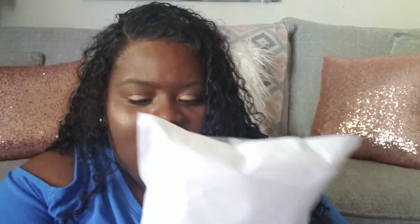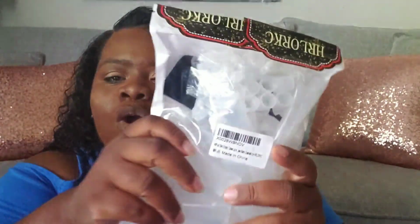These are my lip gloss tubes, and I think it is a 40 count. There is a little black bag in there. I don't know what's in that black bag. I didn't have my gloves on to pull it out. It kind of feels like a syringe. No, it's not. I don't know what that is in there, but I didn't want to open this because I didn't have my gloves on.